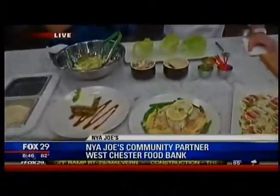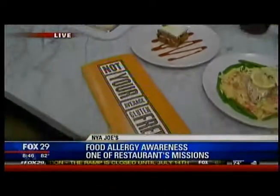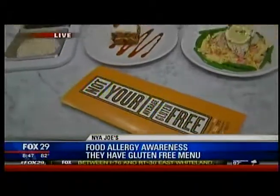Okay, so number one, people know about nuts. A lot of people know that dairy is an issue, but you say the biggest request that you get is for gluten-free. I would say gluten-free is certainly the largest, and we actually have a separate gluten-free menu that I think is a pretty compelling menu. It's a menu of things that are naturally gluten-free that are already on our menu, as well as items that we've modified to make them gluten-free.